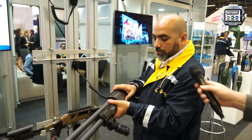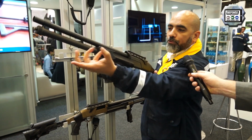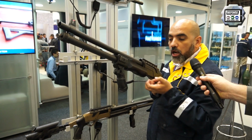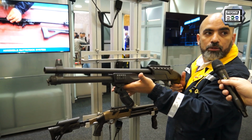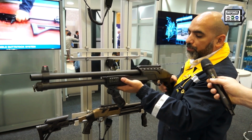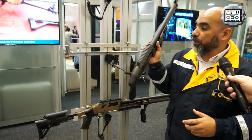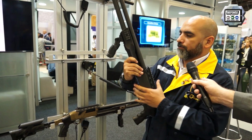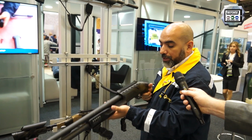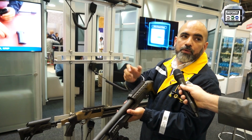As you can see, on most shotguns the movement is away from your body and is quite long. This version of the shotgun, you see how short it is? This is something that we improved for the standard shotgun. We did not invent it, but we improved it. Also, it's made of lightweight materials, and of course it has this Picatinny rail system on the stock.